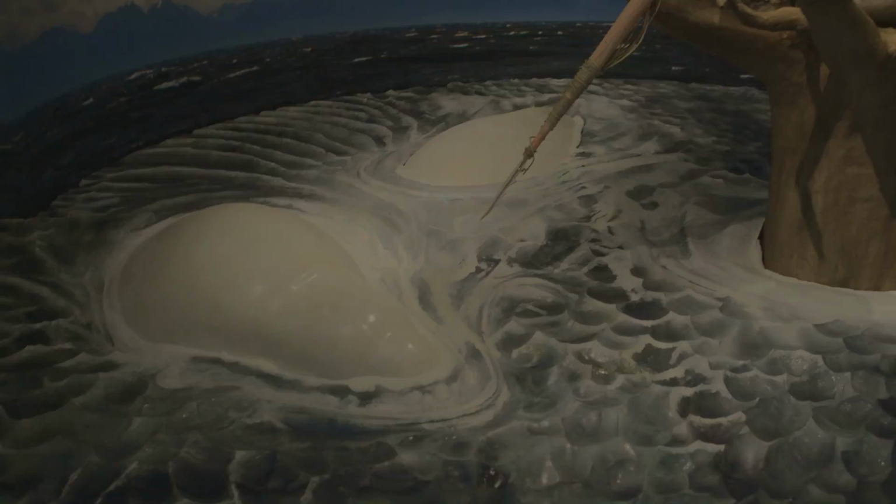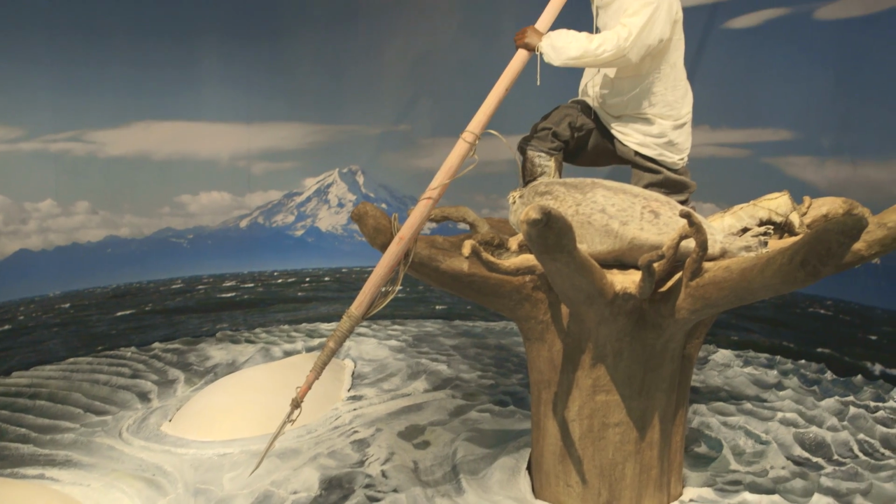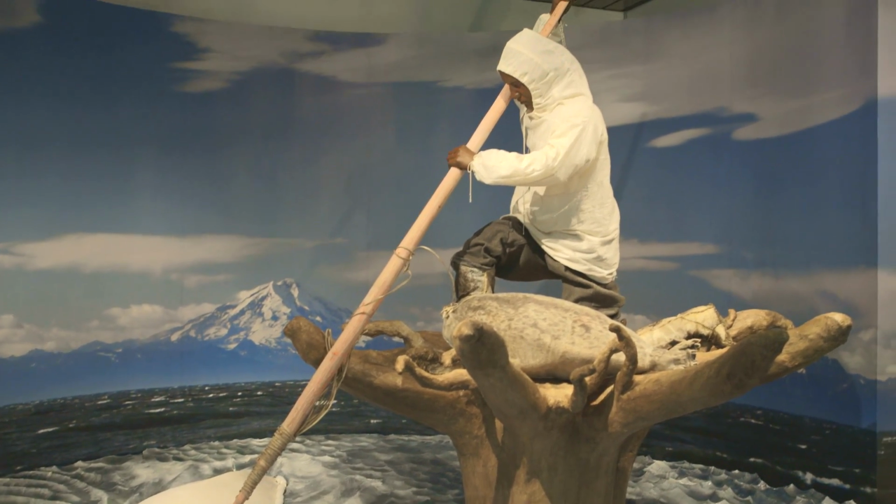The Dena'ina people devised innovative hunting tactics to harvest resources such as beluga whales. The exhibit showed how they would uproot a spruce tree, anchor it in the inlet at low tide, and wait for the beluga's arrival.